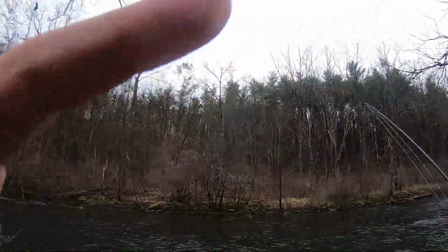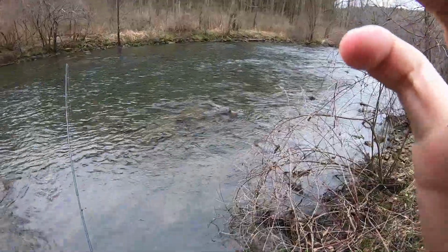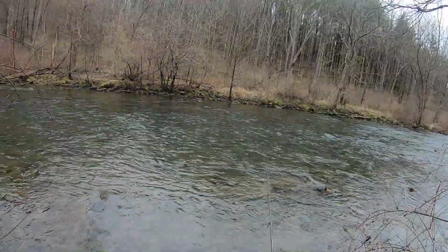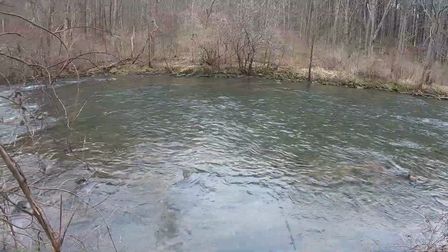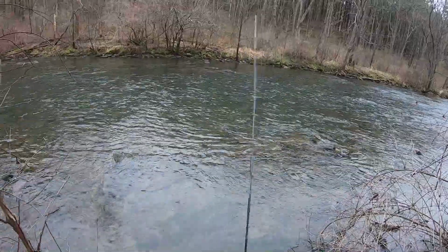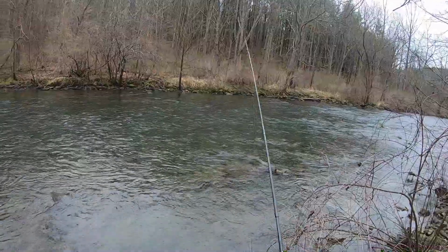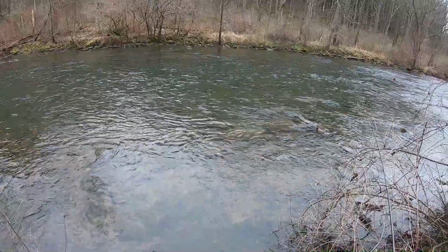So there are two questions. One, can I stay dry? Can I manage to not get my feet wet? That'll be a big hurdle. See right there, almost fell in. The bigger question, slightly bigger: can I catch a wild brownie on a plug? As I said, never caught a trout on a plug. And there's like no pocket water around here. It's all like raging rapids. But let's see if I can catch a brownie on a plug.